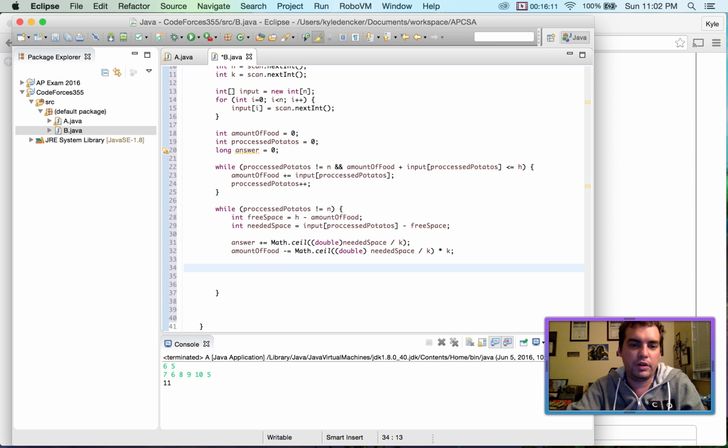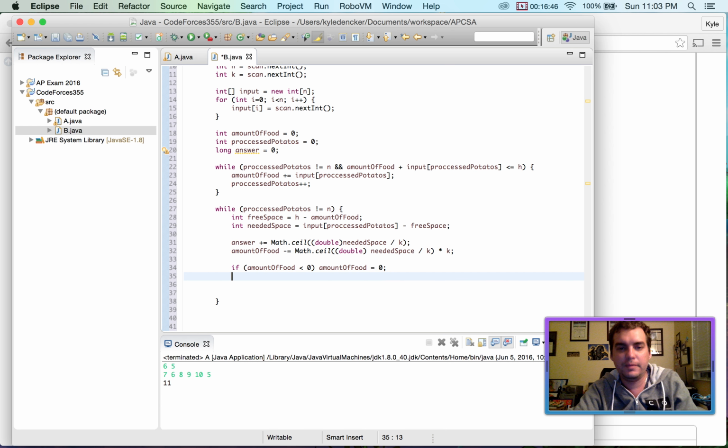The next part we're going to do is an if, where we need to add the potato in. So we should have enough free space in the processor. This is slightly different from how I've done it, so I could completely screw up this video if this doesn't work, but I'm pretty sure it will. What we're going to do here is check to see if the amount of food is less than 0. If it is, the amount of food is equal to 0, so we don't go to negative food.